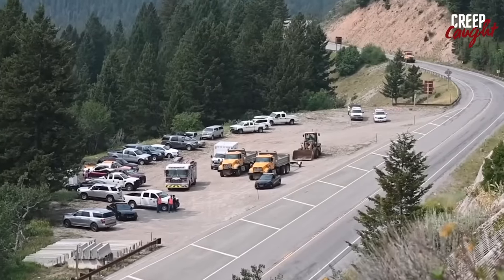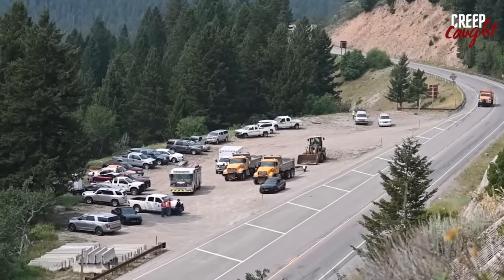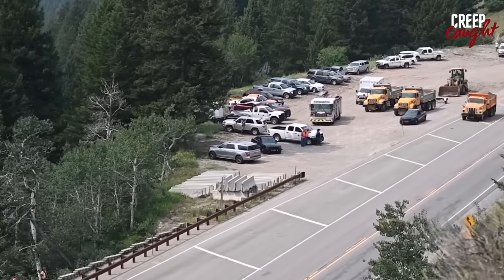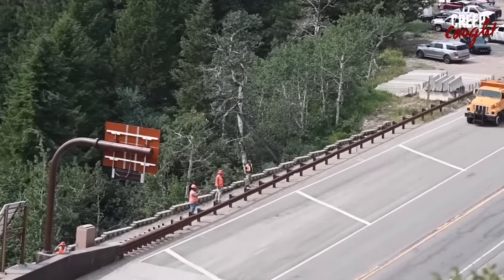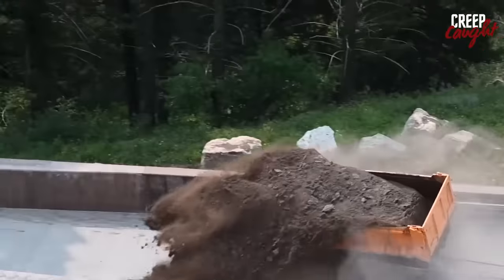On July 13, 2021, the Wyoming Department of Transportation did a test on one of their newest designs for these emergency ramps. A truck weighing 58,000 pounds was driven down the pass at high speed, luckily with a skilled stunt driver at the controls.